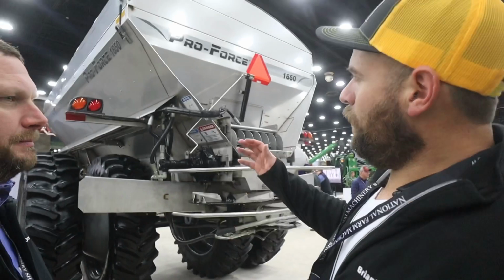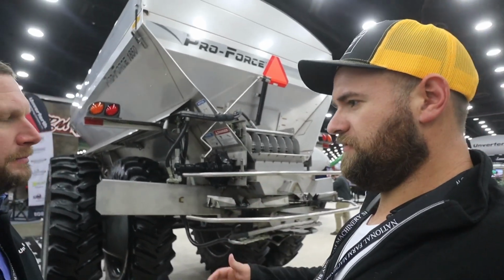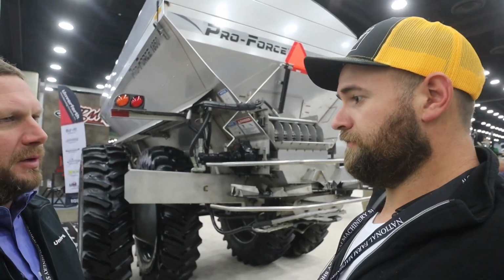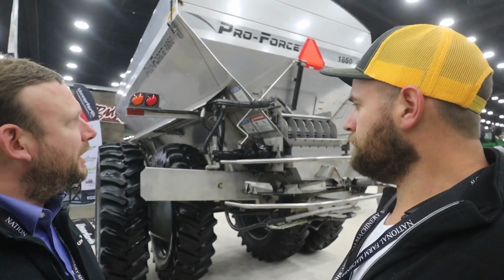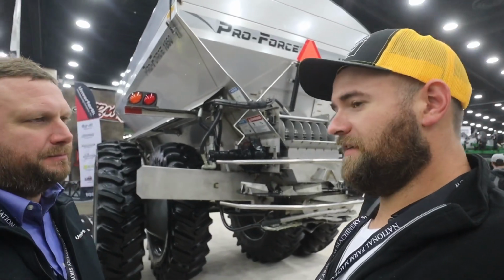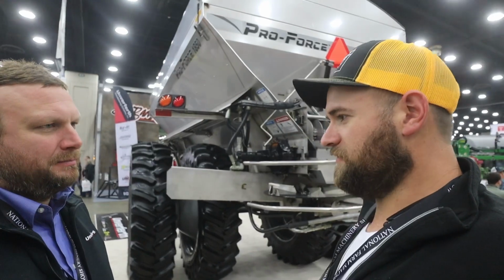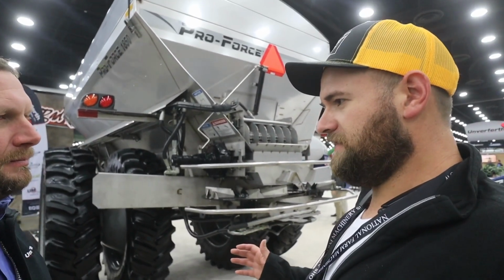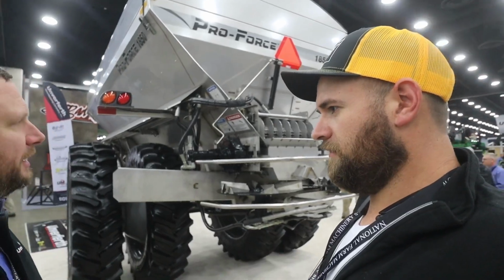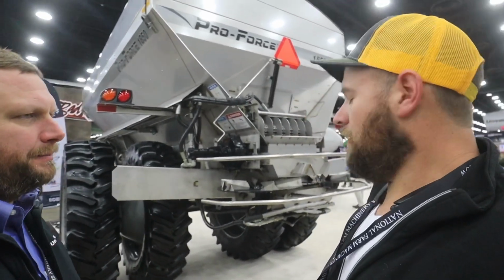So, what's your capacity on this? An 18-foot spreader, how many tons of product can you roughly get in that? Fertilizer would be 18 ton, so a ton a foot on the way this hopper is designed. It's a pretty big improvement for like our new leader bed, for example, which I think is only a 9-ton spreader. What's the horsepower requirement for this? You're probably needing a pretty decent sized tractor to tug this, aren't you? You'd probably need 200 horsepower.